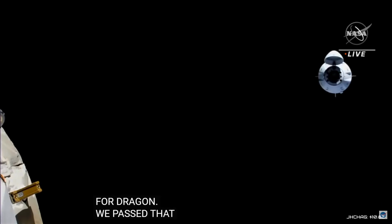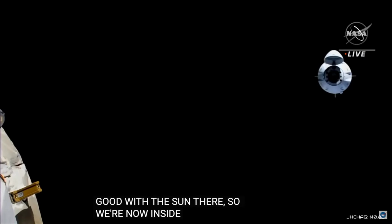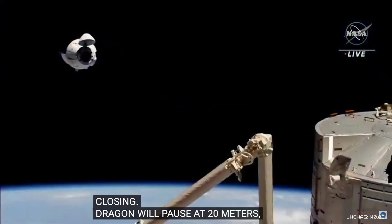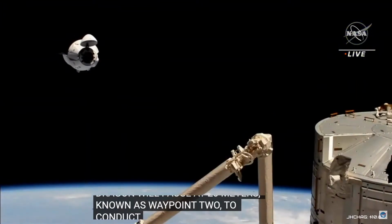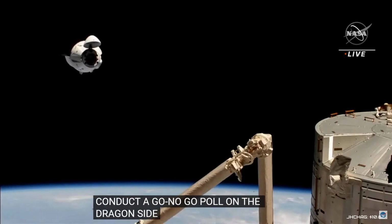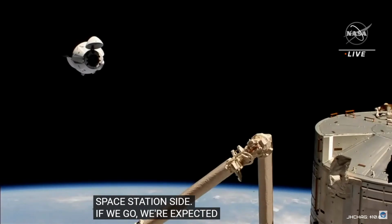Dragon will pause at 20 meters. That's designated as waypoint 2 to conduct a go, no-go poll for the readiness on both the Dragon side and the International Space Station side, making sure everyone is good for docking. If we are go, we expect to dock during this pass over in orbital daytime. Expected in less than 20 minutes.